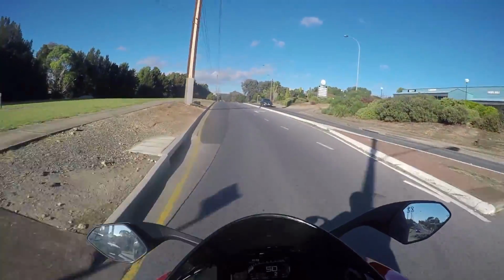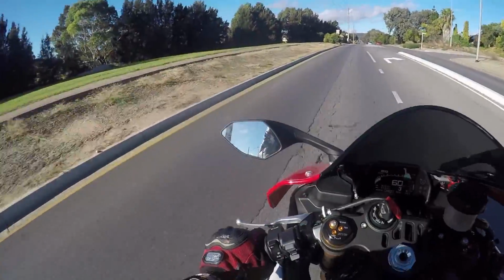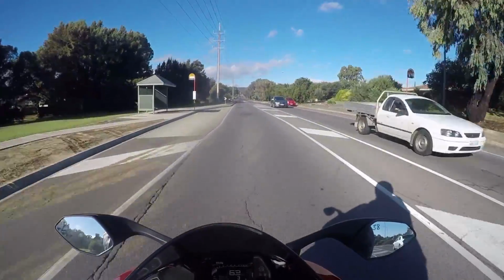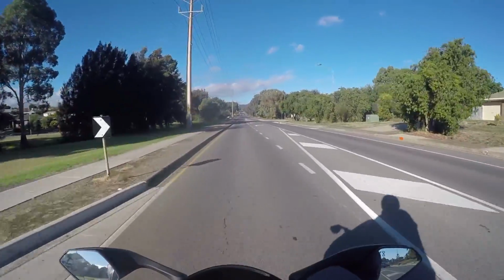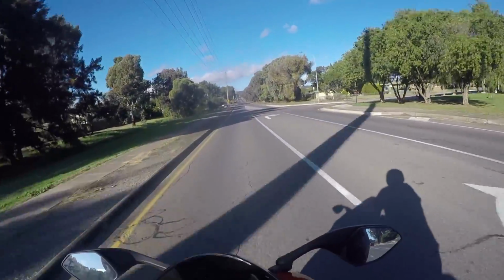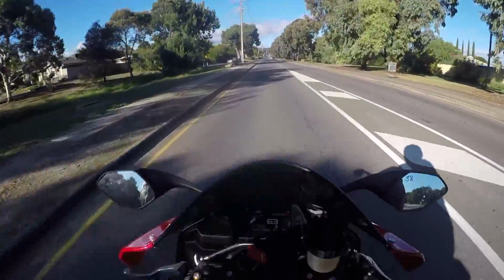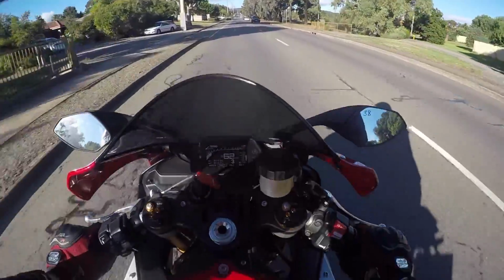So luckily I've got my Kevlar chinos on and leather jacket in case I come off. Mind you, if I do come off, I hope that I die, because I don't want to have to deal with breaking Ben's bike. But no, this thing is nice.